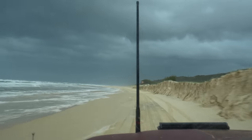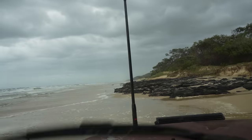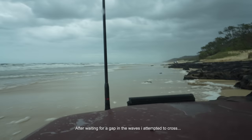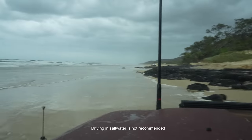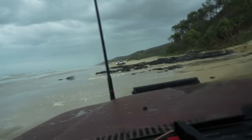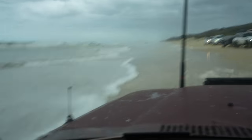We soon realised the tides would now also dictate the rest of the trip down south of the island. We've not much other choice. I decided to gun it. Yeah, it's all caved in. You can't even get through that side. Oh, nice work, Patrick. Nice work.